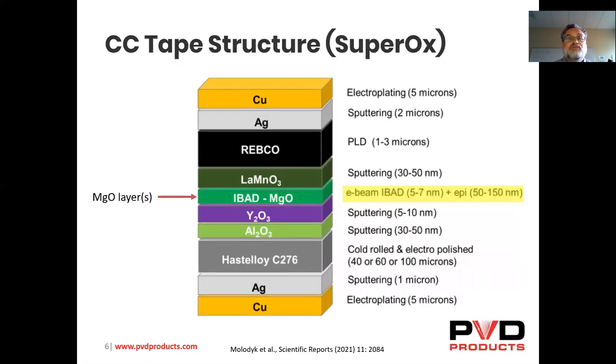So this tape structure, you've seen, I think, in the Dynamics tutorial, certainly, and we're going to be really focusing today just on the IBAD MgO layer. This is the middle layer in here, the green layer in this stack up. It's actually a bilayer of two different methods that are done sequentially to create an epitaxial layer, and this is where we're going to be focusing the discussion on the growth.